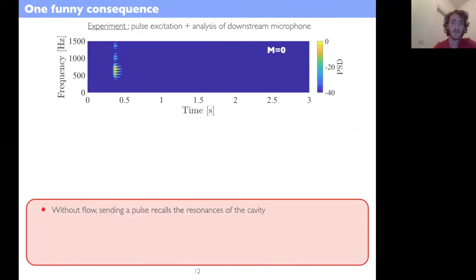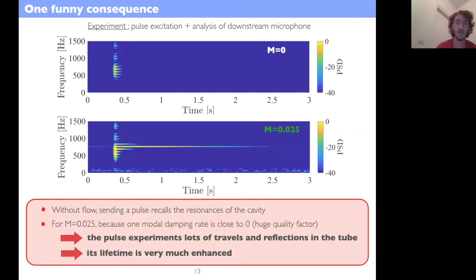So I just try to show this by sending a pulse inside my cavity. Without flow, as you send a pulse, you see the resonances, the modes. These are 2 spectrograms, and it just lasts 0.01 second. So the pulse is just making 1 or 2, or let's say 10, ways back and forth.